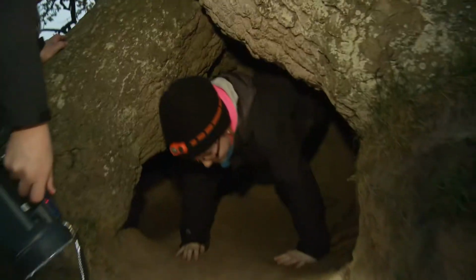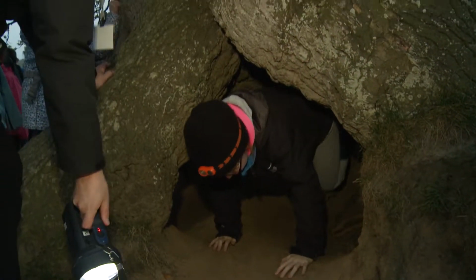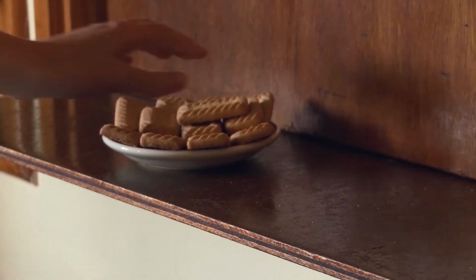Hi George. Now he's very, very old. You can come down feet first, you know. And return to the centre for hot chocolate and biscuits.